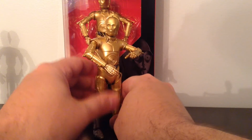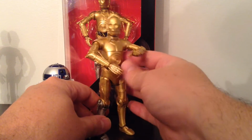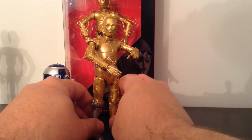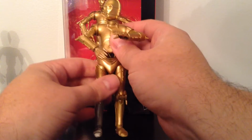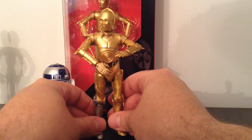The reason I wanted to get this video rushed out is because today I found the Walgreens, with an asterisk, exclusive Star Wars The Black Series C-3PO. This is a Walgreens exclusive. I'm not sure it has been released yet.